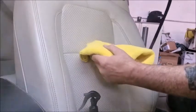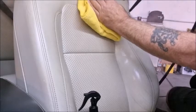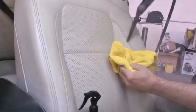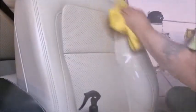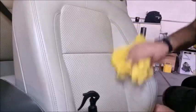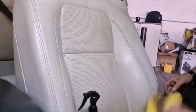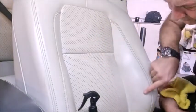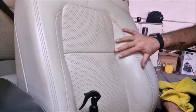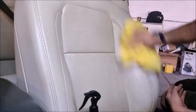I'm now gonna use the steam to drive the dirt down the panel and clean the stitching. I hope you can see through the steam. And looking at this, it is going to need another spray and rub to get some of the stubborn dirt out of these little creases, but you can already see it's taken the shine away from where you constantly sit on the seat.